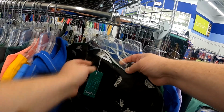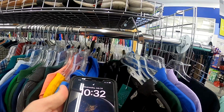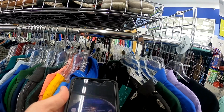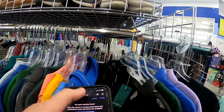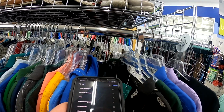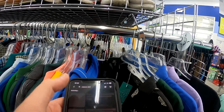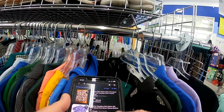Now, I've never heard of this brand before either, but it had its tags on it, and I really like the all-over tiger print. So I decided to look it up real quick, and it was all over. But once I got down to size specific, I realized, okay, I'll take a chance on this shirt. It's called Vatpov.